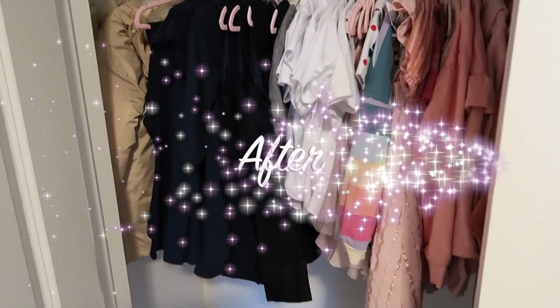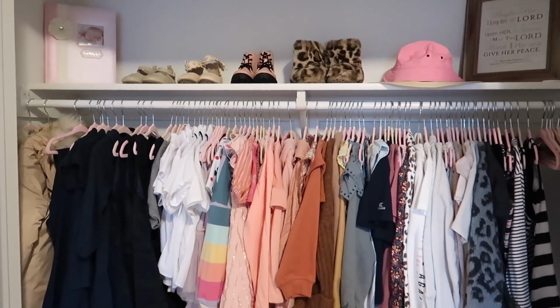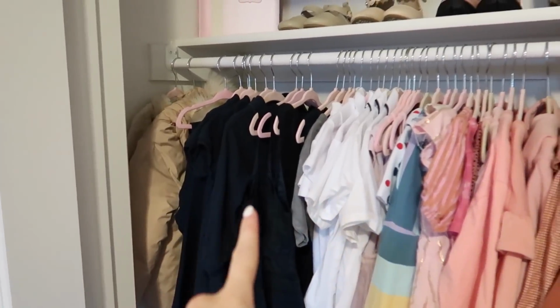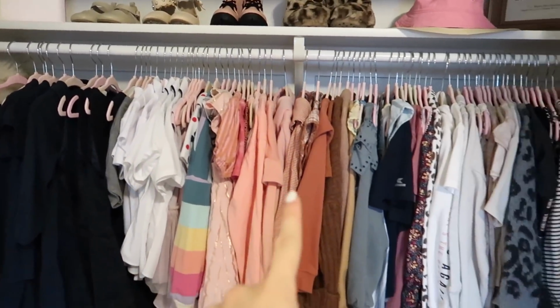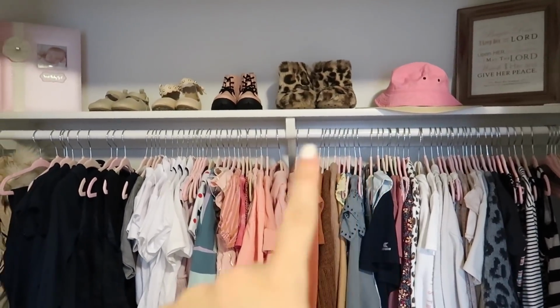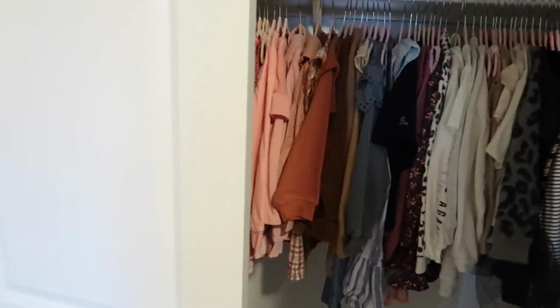Okay, I just finished Bailey's closet. So similar to Shay's, everything is in rainbow order. She has her coats back there, school uniform, and then everything is color coordinated with the same hangers. Some of the shoes she doesn't wear every day. Some hats up there. Then I'll show you guys her dresser.